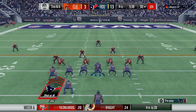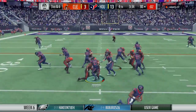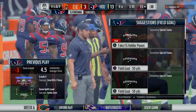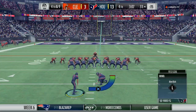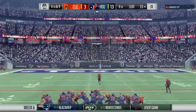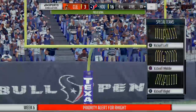Here we go. Play clock winding down. Here's Foreman, and he went nowhere. Well, he went backwards, back to the 33. And a loss of 3 to bring up 4th. That goes down as a loss against his rushing stats. But really, should he have to absorb that one? He had no chance on that play before they overwhelmed him. Pretty much on top of him before he could take his first step.